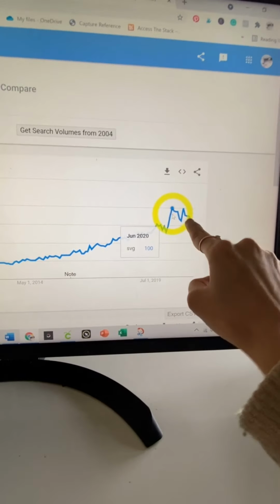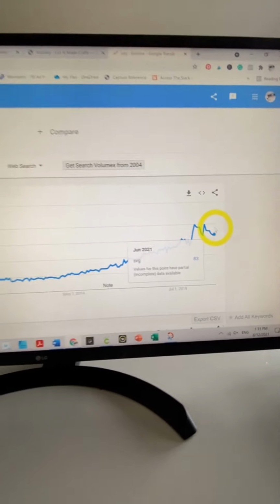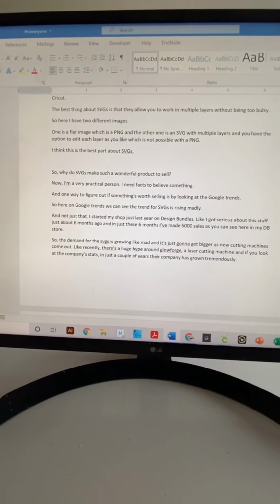So as we go to the right, we can see the demand is still high, and it's gonna go higher because there are many more companies popping up. There is a new company, Glowforge. I'm not sure if you guys have heard about it. It's a laser cutting machine company, and over the past couple of years, the company has grown a lot. If you go to their statistics, and if you go to their Facebook page, the company is growing year by year, day by day. So all of this is proof that the demand for SVG is just rising and rising every single day.